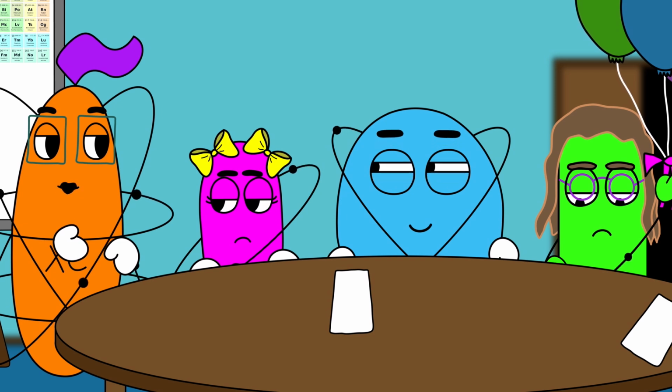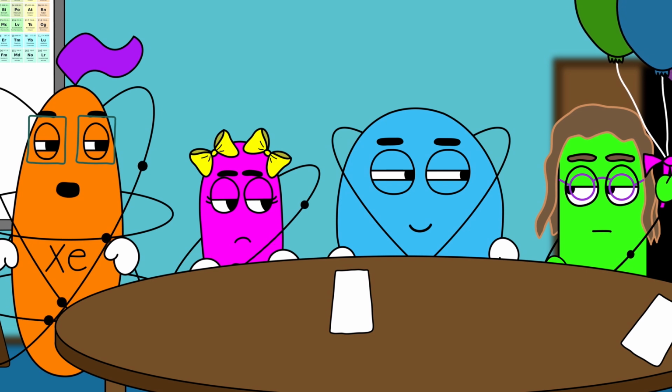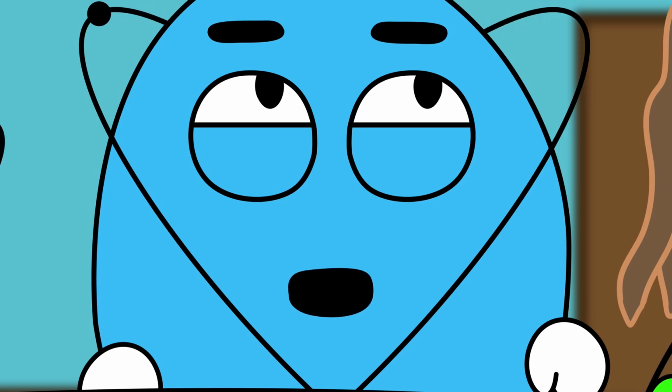Zinc, how many liters are in each of those balloons? They all hold 11.2 liters. Thanks. We're not quite at standard temperature and pressure, but we're close. 11.2 liters means each balloon holds half a mole of gas. As we can see, each balloon has the same volume, but if my math is correct, we could put each balloon on a scale and see they each weigh slightly different amounts. But they're all the same size.